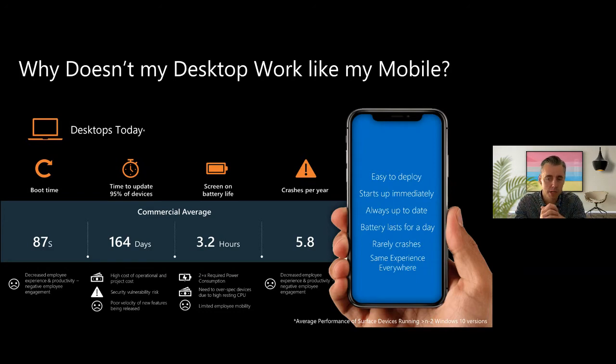If we compare that to where we are with our desktop today, and actually some of the figures here are around what we've said is commercial average. The reason we're sharing this commercial average is this is actually based on the commercial average performance of our Surface range, which for those people who use Surface will know that in reality, the real market case is far worse. Market average is far worse, because Surface, firstly, is a fantastic experience, but secondly, supports N-2 releases of Windows 10. So this is the commercial average for people supporting the last 2 releases of Windows 10.